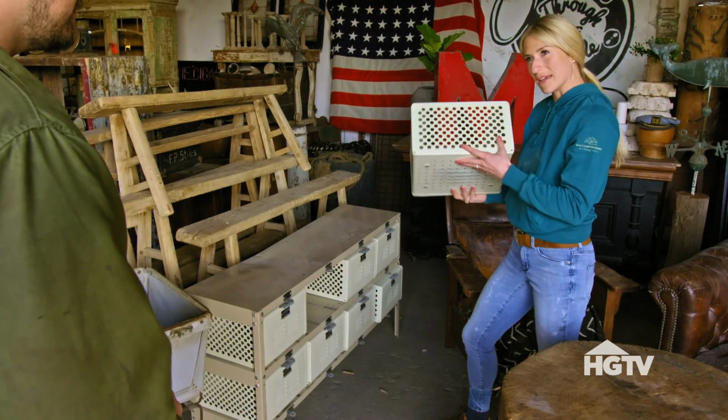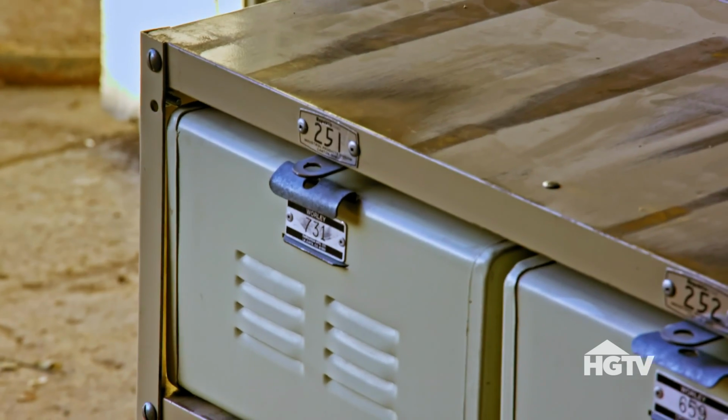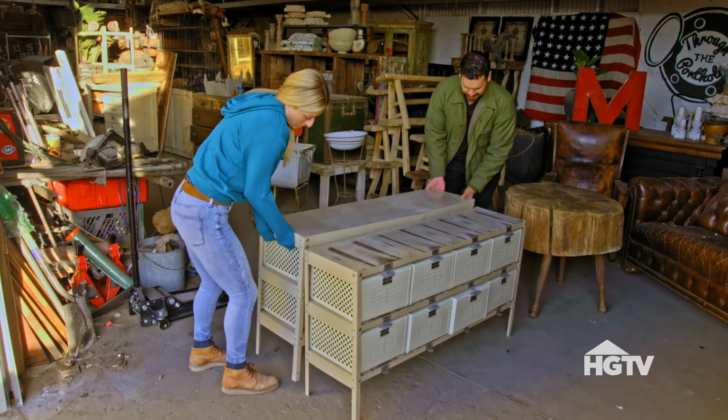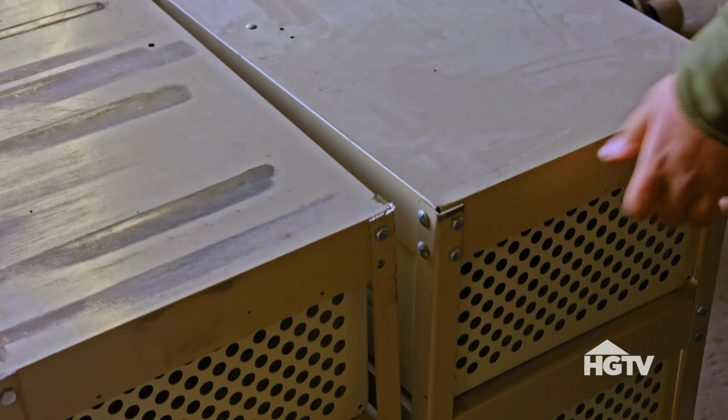Each of these bins would be able to hold a lot of stuff. Oh, for sure, and you could lock them too if you need to. I love the look of it, but it's too narrow. Well, I have another one that's identical to that. Maybe if you put the two together, then it would be the right width. That is a good sized coffee table.